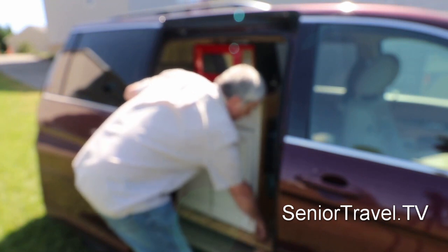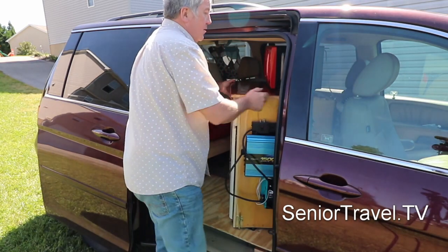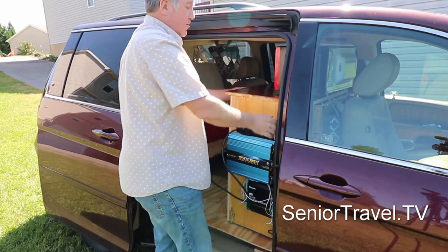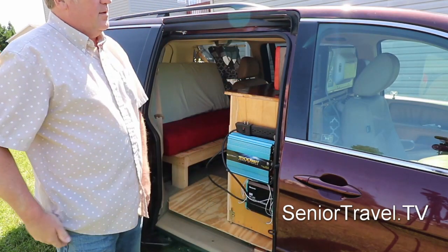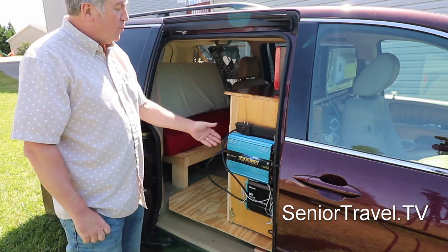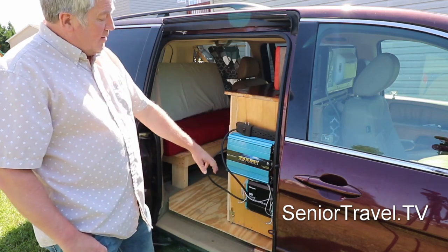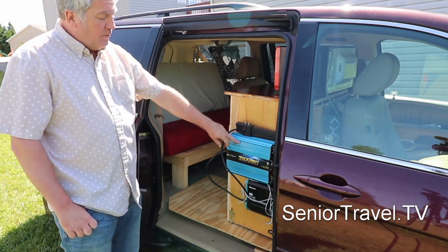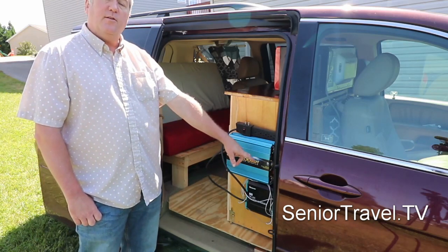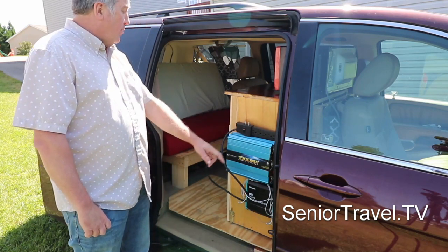We unlock it from the floor and put the kitchen into the space behind the passenger seat, moved full forward. And now you can see more clearly we have the power strip and a 1500 watt inverter, and this is the DC to DC charger. What you can't see is tucked back in behind is the circuit breaker.